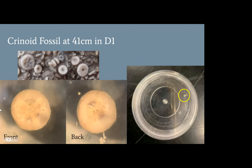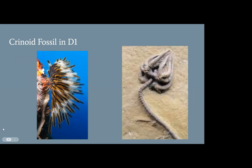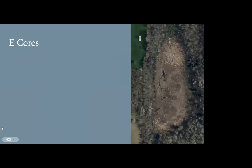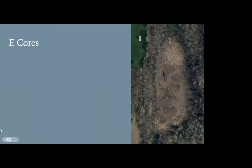So right now, you might be wondering what a crinoid is. A crinoid is a living marine invertebrate that filters plankton through its feather-like arms in order to collect food to eat. Here is an intact fossil of a crinoid, and we are looking at one of these columnal discs. And so after looking at the B and D cores, we wanted to take more cores up that runnel. So here's a reminder of where everything was.